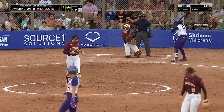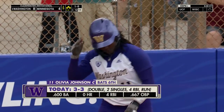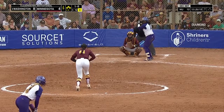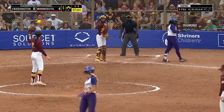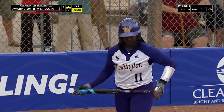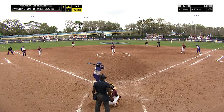Now, this makes it very interesting to bring up Olivia Johnson, the hottest bat arguably here in Florida. 3-for-3, double, 2 singles, 4 runs batted in for a 6-hole hitter in Johnson. Well, and what Johnson is doing is creating a resume that's going to make it hard for her to come out of the lineup. She is a catcher and is catching this game, but on the days or games that she is not catching, her bat is something that needs to be in the lineup.